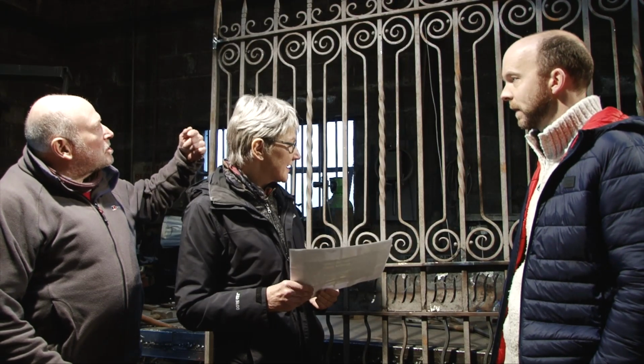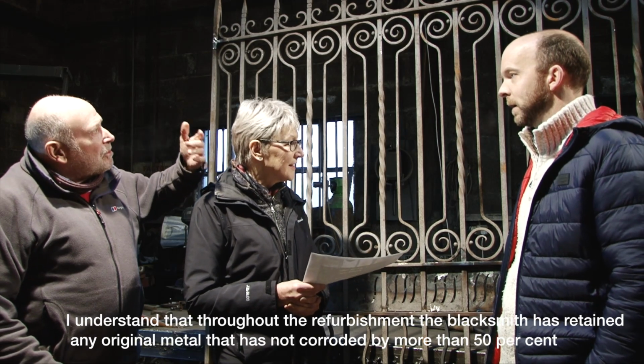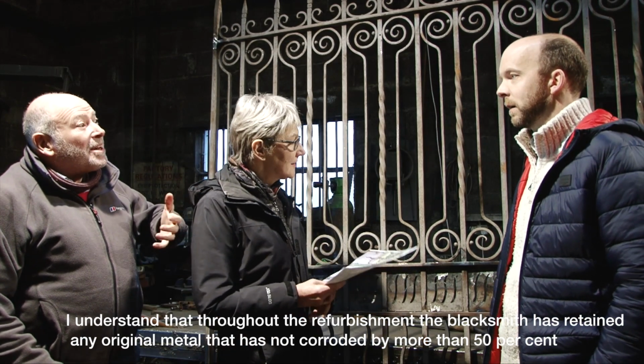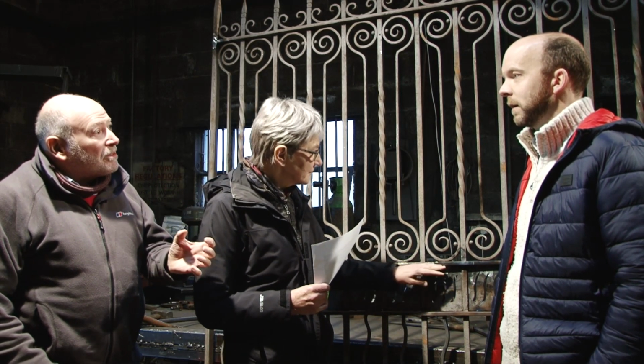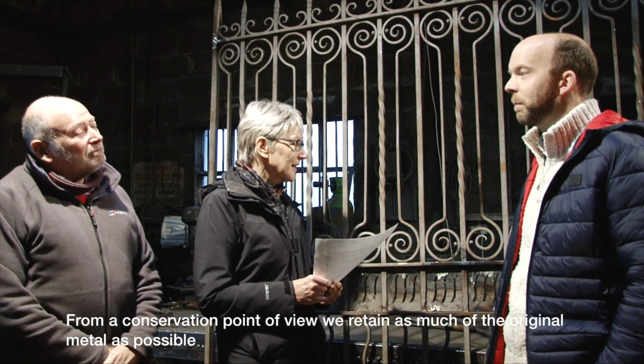And I understand the principle that's been used through the refurbishment is that if 50% of the metal is there, it's retained, and it's only bits that are replaced where there's a minimal amount of metal remaining, so from a conservation point of view. From a conservation point of view, that's right. It's very important to keep as much original metal as you can.